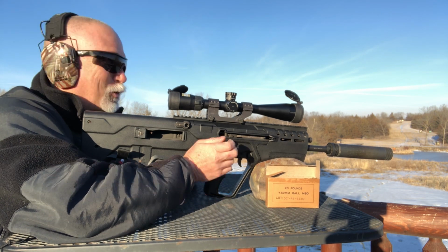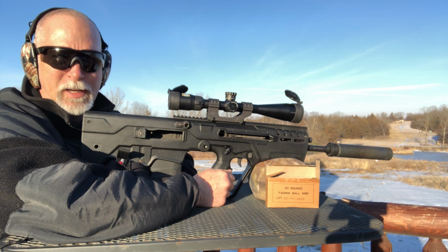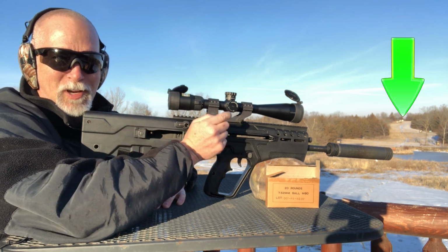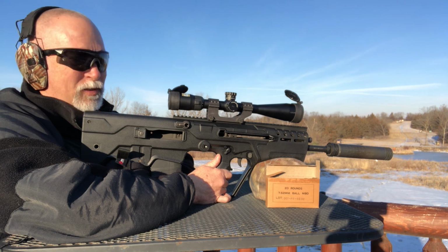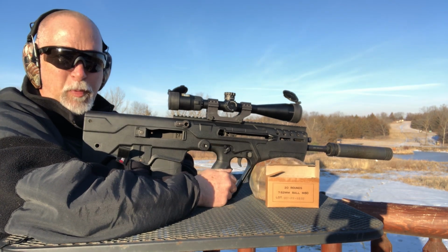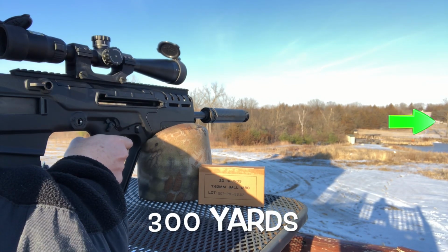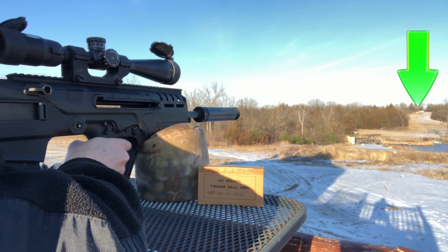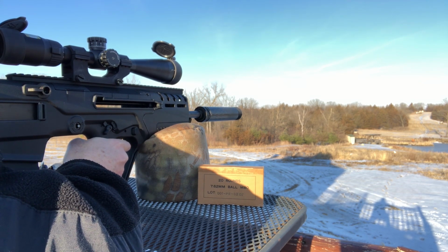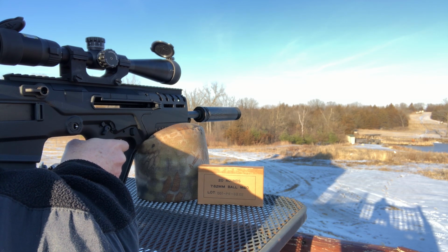So what I want to do now is have some fun. I know I'm not going to have any issue whatsoever hitting 200 and 300, but I want to go over there on top of the hill at 500 yards using this Nikon. It's just got a BDC, nothing expensive, nothing super extravagant, and we're going to use this ball ammo and see how we can do at 500 yards. All right, now let's try 4. Nice. Can we do it? Let's go 5. Nice. Let's just do 5 again.